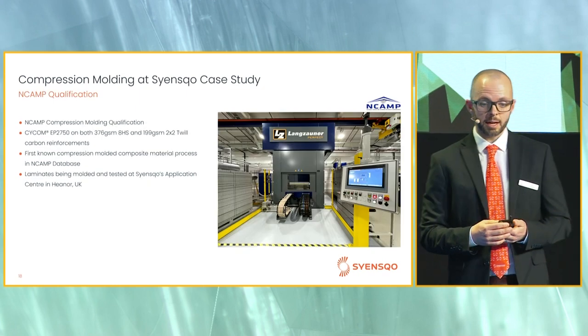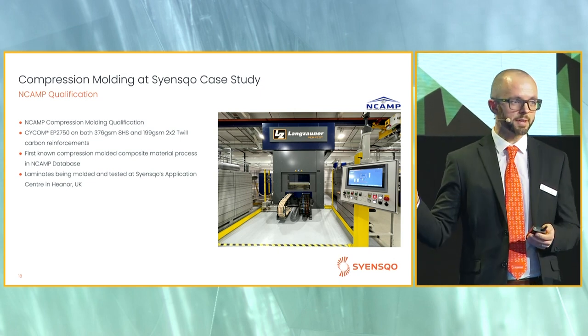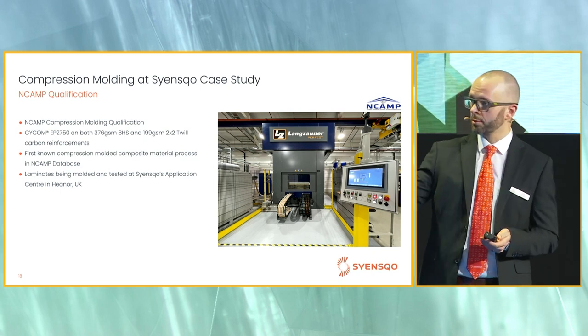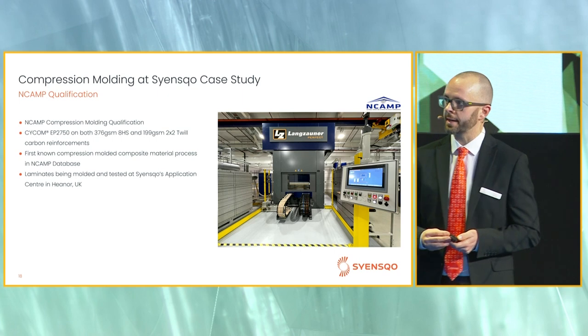Okay, NCAMP qualification. This is actually a really exciting project. I don't have any pretty parts because it's effectively all just flat panels. But we do have one of our lovely Langzauer presses. We've got three now in Heanor. We're a bit of a fan.